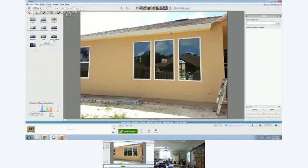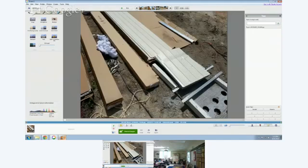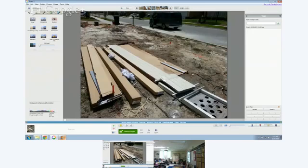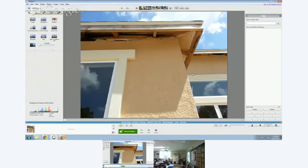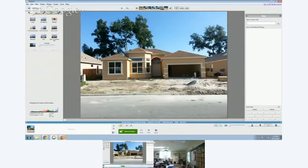Here's what it looks like when it's finished. This is what it looks like when it comes delivered to the site. It comes in long pieces that they have to cut up. And they also painted the house, which you saw in the video. And this is what the house looks like right now. So it's nice and painted.